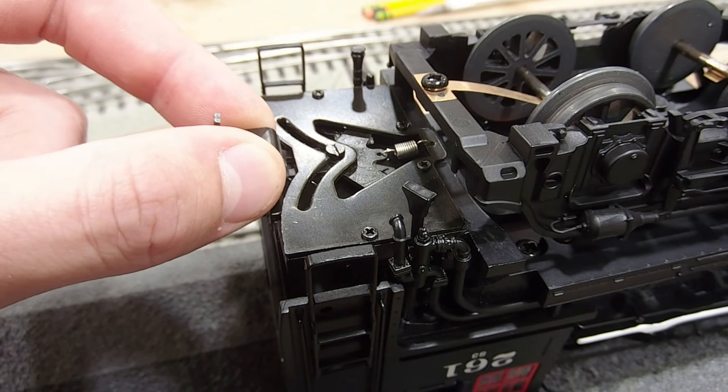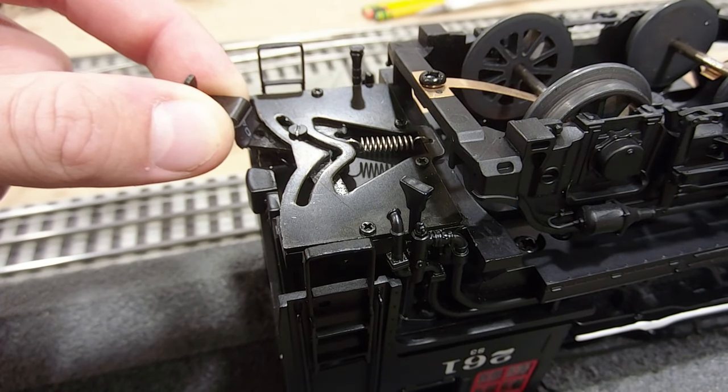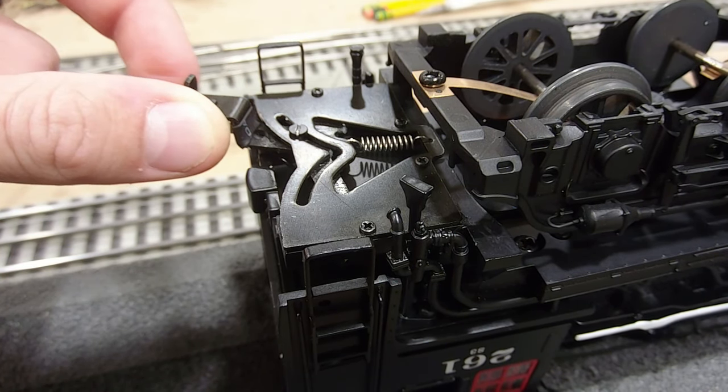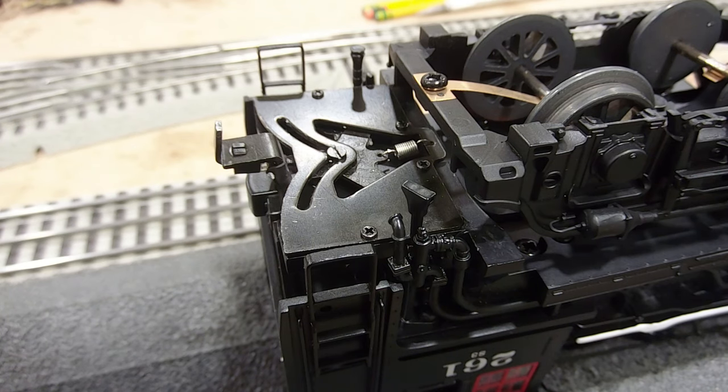But when it goes around a turn, it pulls into this little groove here and moves this way. And you see that little spring? If I let go of this, it pops right back. So the idea is that when you're on a straightaway, the tender is close to the engine, but when it goes around a turn, it moves away from the tender, and that allows the train to go around a tight turn. That is a very cool design, and I really like this feature, and Lionel even added that to their 21-inch passenger cars, which is very cool.